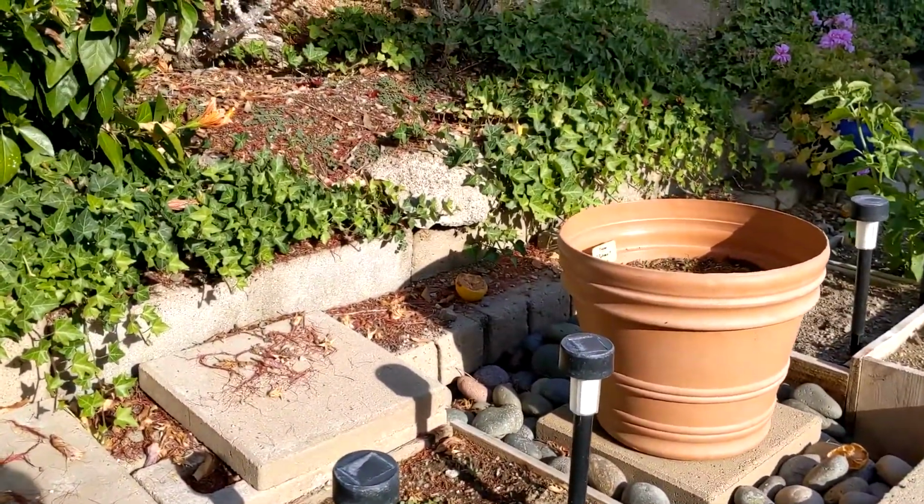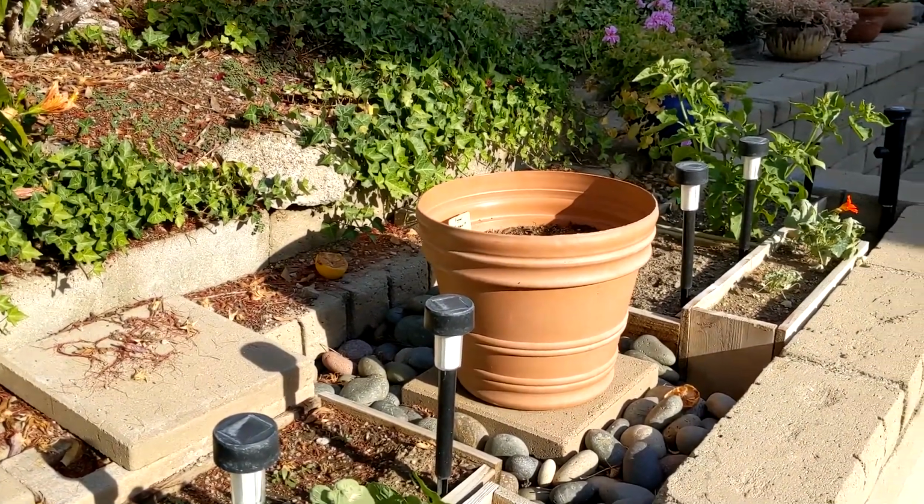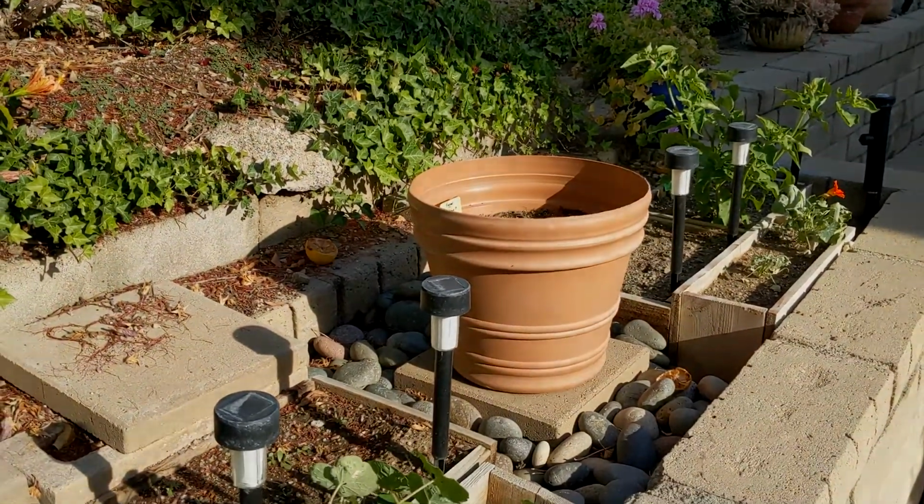So that's pretty much it for today. Since I didn't get much done, just wanted to make sure I got out and got the daily update. Other than that, we'll see what tomorrow brings.